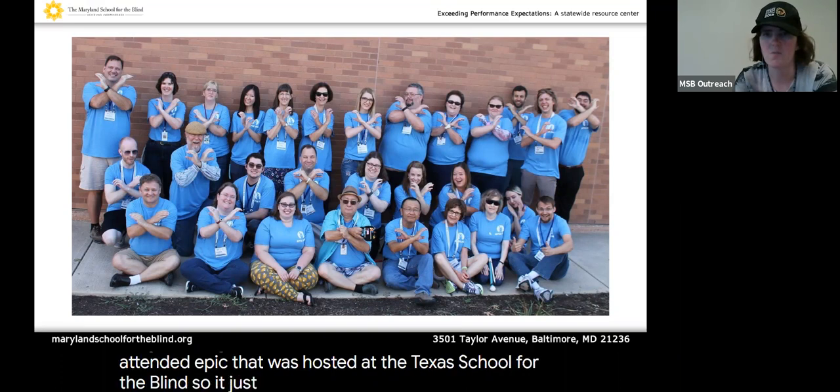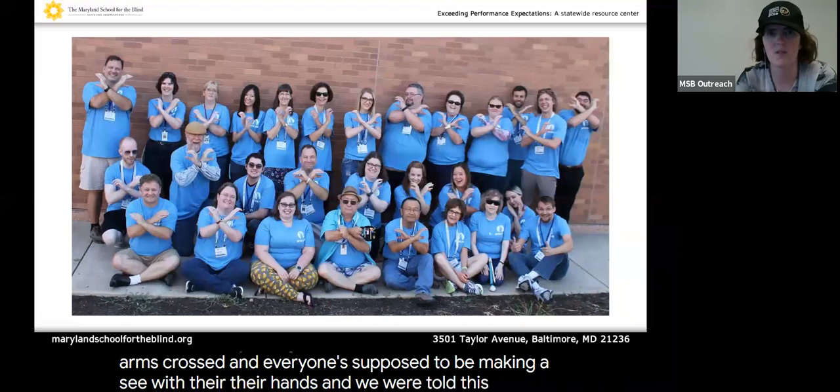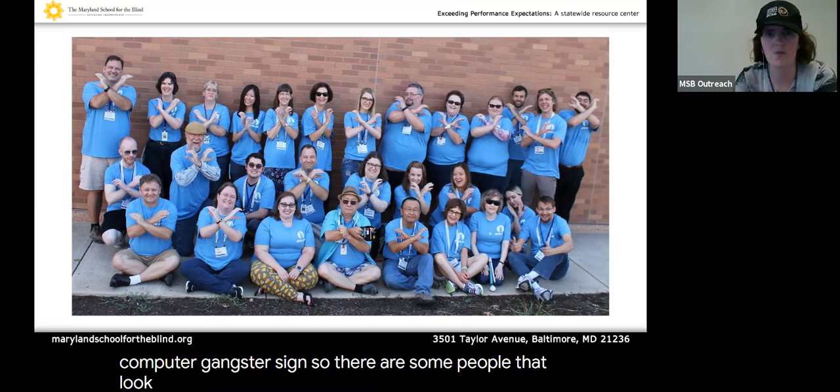So it's just a group picture, and we have our arms crossed, and everyone's supposed to be making a C with their hands, and we were told this was the computer gangster sign. So there are some people that look really serious in this photo, but most people are laughing and smiling.